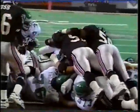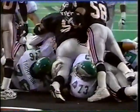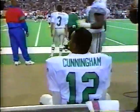See, he just takes off. Now, he knows that on the goal line, everyone wants to go down. You want to get down low. Your offensive linemen get down low. The defensive linemen try and get lower than the offensive linemen. And Randall Cunningham knows that. So he said, if they're all going to get down low, I'll just get up over them. He came very close to not breaking that plane.